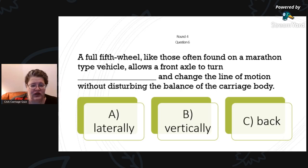A full fifth wheel, like those used on a marathon type vehicle, allows a front axle to turn how? Is it laterally, vertically, or back? And change the line of motion without disturbing the balance of the carriage body.